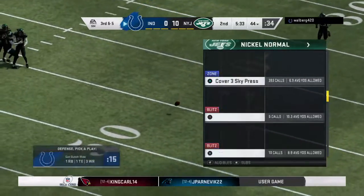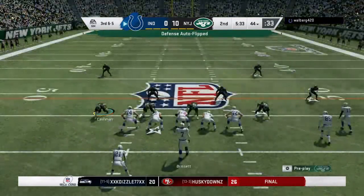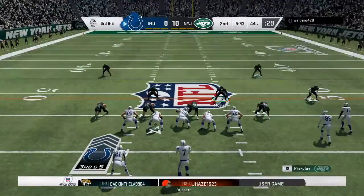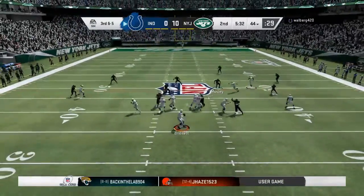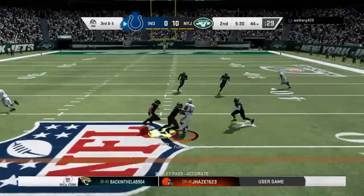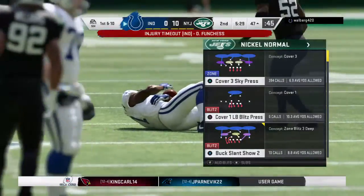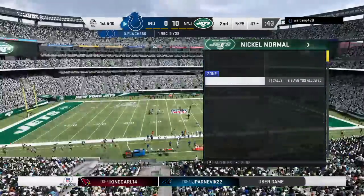Even without a ton of pressure in his face, it just shows how difficult it is to pick apart his own defense. Those guys are sitting back, and they're not playing receivers as much as they're playing the eyes of the quarterback and when he delivers the ball. And he gets it to Funchess, complete. And he will have the first down as he gets this to the 47.